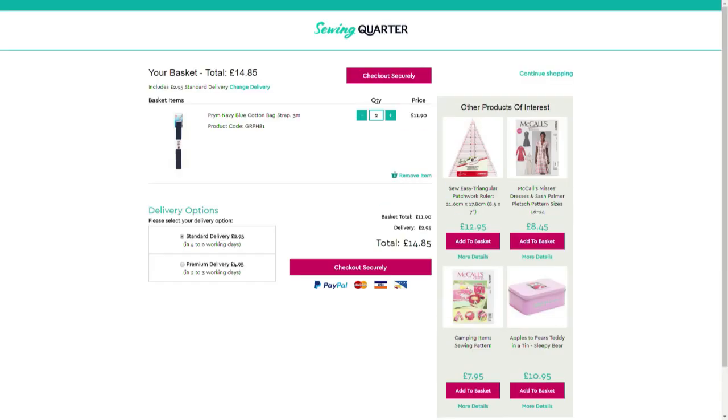There you go. Now, look what Hannah's got in her basket. She's got the So Easy triangular patchwork ruler. She's got a McCall... oh, that's other products. Where's your basket? Oh, yes, sorry. My bad. She's only got the bag handle in her bag. But she's got 2 of them. That's good. So she's making 2 bags.